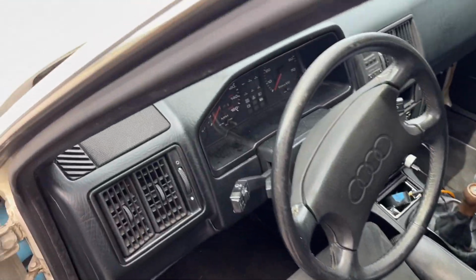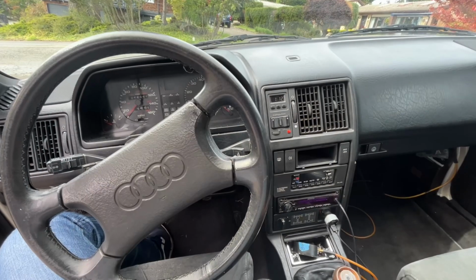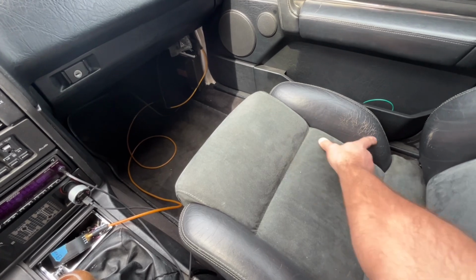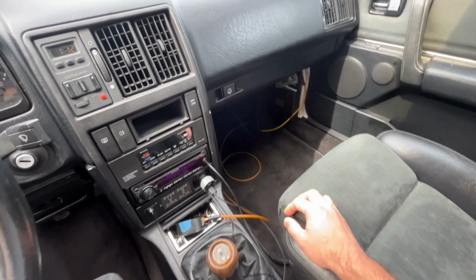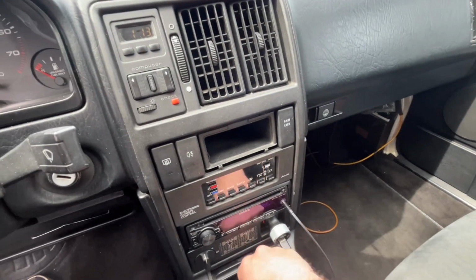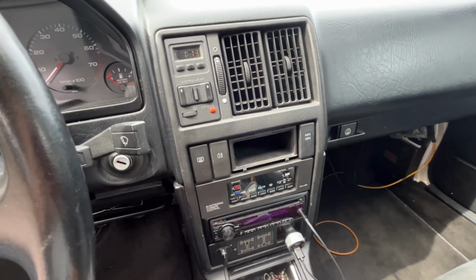For as nice as the body is, get ready for this. Almost 280,000 miles. It was very well taken care of. The interior is the sport interior. So this is leather on the bolsters, Alcantara in the middle. It's a little worn, but whatever. I've got the computer apart over there and a boost gauge hooked up because I've been fiddling with the boost levels a little bit. Always better when things are faster, right?